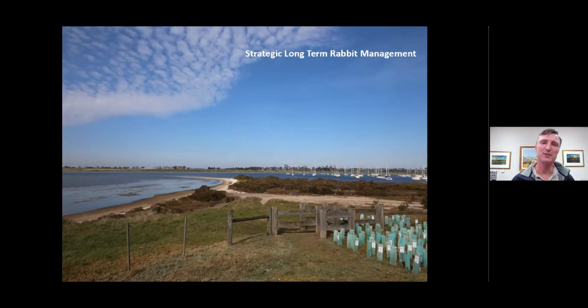We've decided to run the session today because we know that people often have a crack at solving their rabbit issues, but then get disheartened after partial success. The rabbits quickly breed up and re-establish. Today's session is about sharing the steps and techniques so that you can do it right once and get real benefit from the time and money that you invest for the long term.